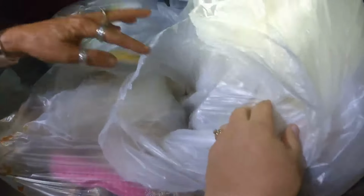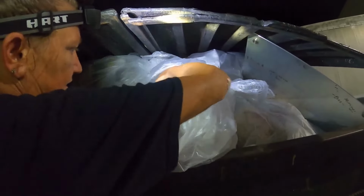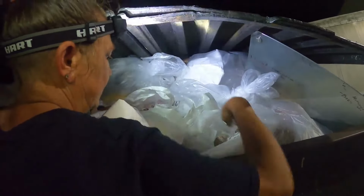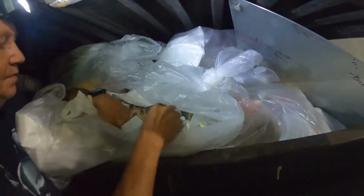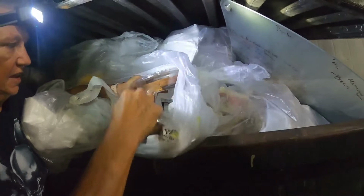All right, so far we found a cheesecake. And this is all bakery, I think. We might want to take this whole bag. Here, hold that. I saw another donut right there. I love this, they're all still filled in their little plastic containers. This one is very heavy. There we go. This one. Cheesecake. Nice.